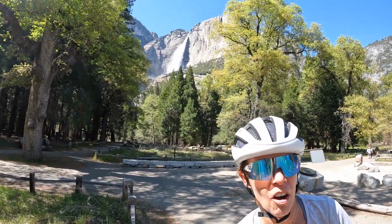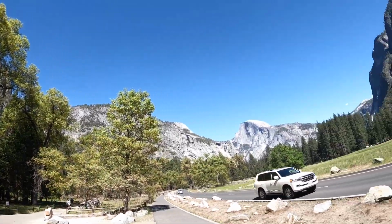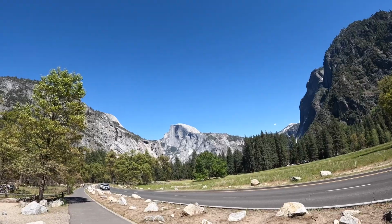Best viewing area in all of Yosemite Valley. That's Yosemite Falls, and look what is over there. Half Dome. Woo-hoo.